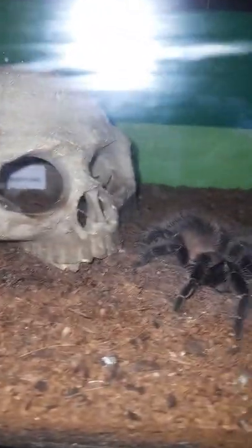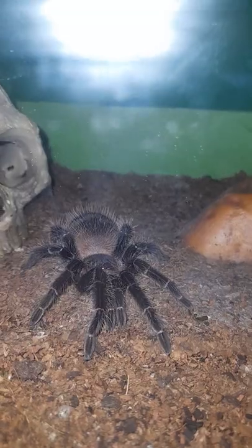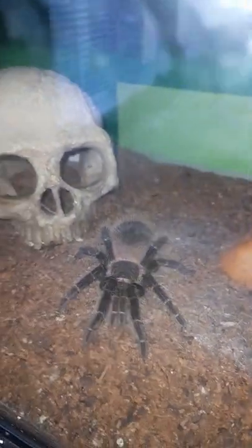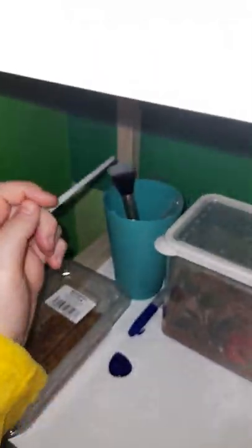Alright, the next pet is the fan favourite, Fluffer. She is my female salmon pink bird eater. She's about 5 inches and she's looking very majestic and all this stuff. In fact, I'm going to tease her real quick. Yes, I have a makeup brush so I can prod the tarantulas.